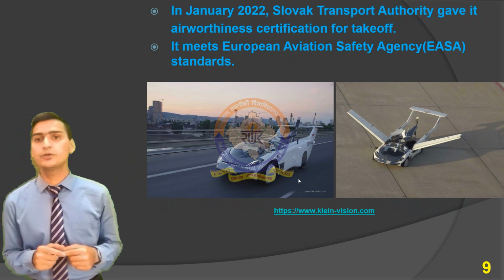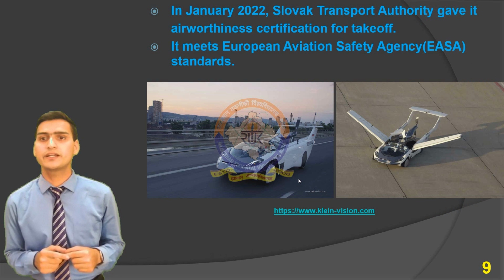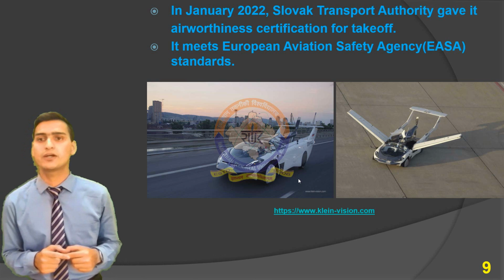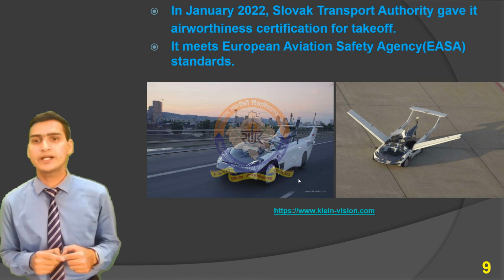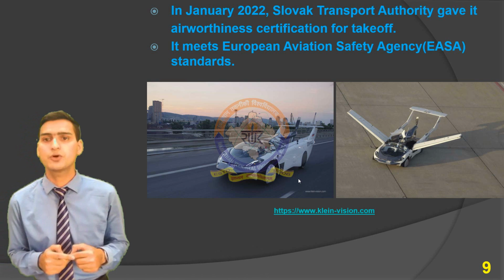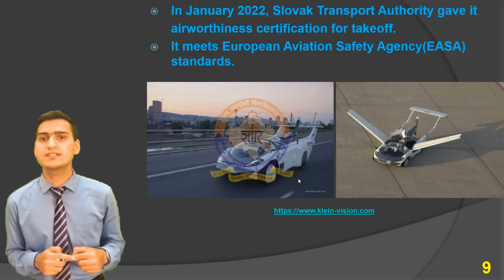In January 2022, the Slovak Transport Authority gave an airworthiness certificate for takeoff. It has completed 70 hours of flight testing and more than 200 takeoffs and landings that meet European Aviation Safety Agency standards.